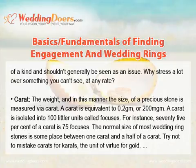Lastly, carat. The weight, and therefore the size of a diamond, is measured by carat. A carat is equal to 0.2 grams or 200 milligrams. A carat is divided into 100 little units called points. For example, 75% of a carat is 75 points. The average size of most wedding ring stones is somewhere between 1 carat and half of a carat. Don't mistake carats for karats, a unit of purity of gold.